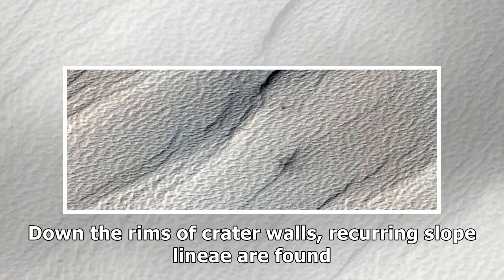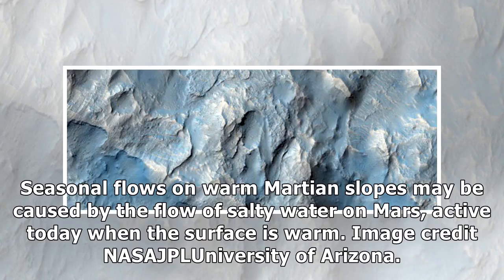Down the rims of crater walls, recurring slope lineae are found. Seasonal flows on warm Martian slopes may be caused by the flow of salty water on Mars, active today when the surface is warm. Image credit NASA University of Arizona.